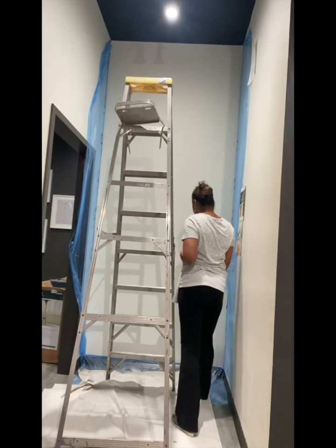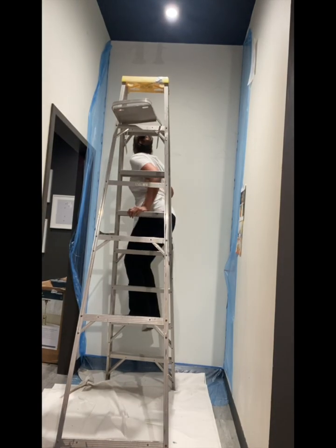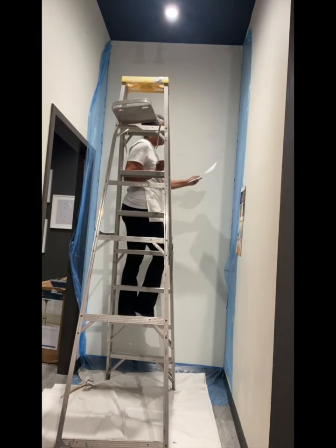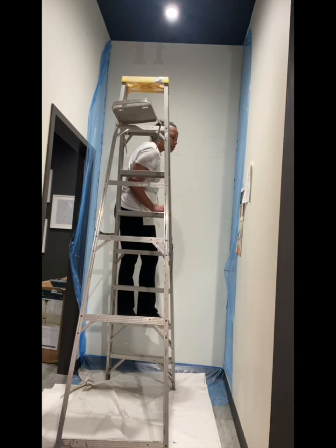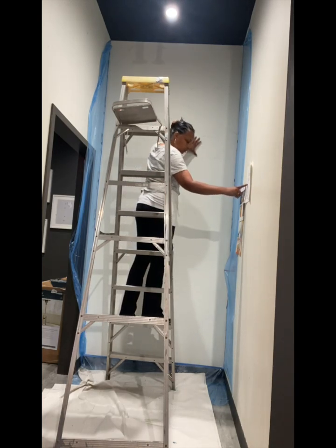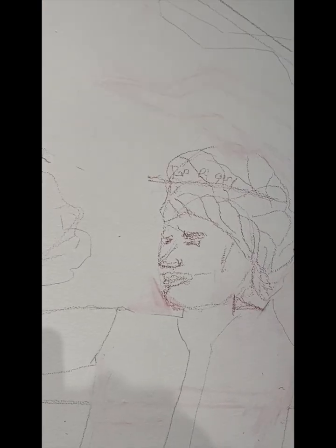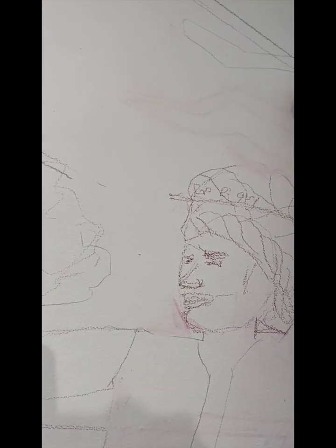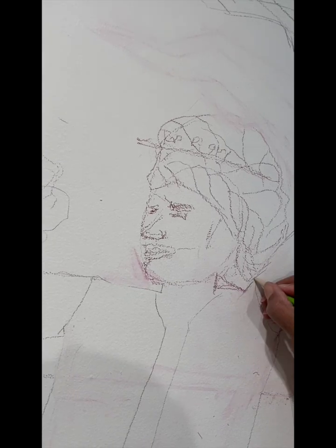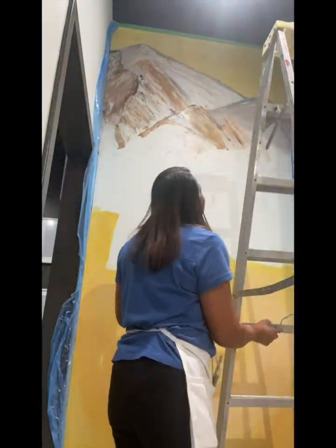I started the mural by meeting with the client and asking them if they had any ideas in mind, and they provided me with a picture. Now, I had to explain to them that I couldn't do exactly like the picture, but I could certainly let it influence, and as a matter of fact, heavily influence my design. And as you can see here, I have sketched some of the figures in. I did use a pencil to sketch them all in.